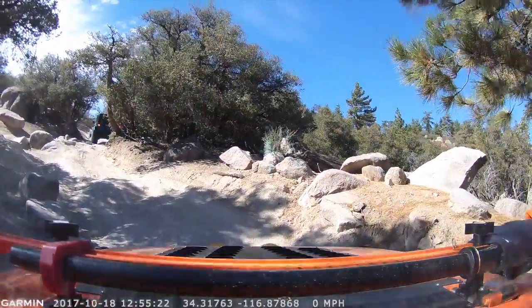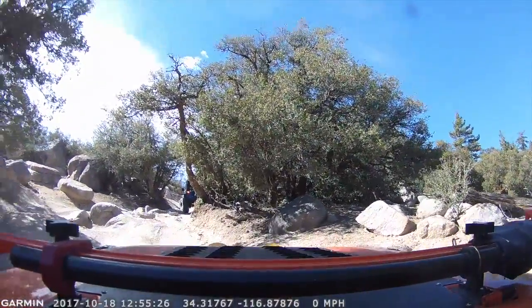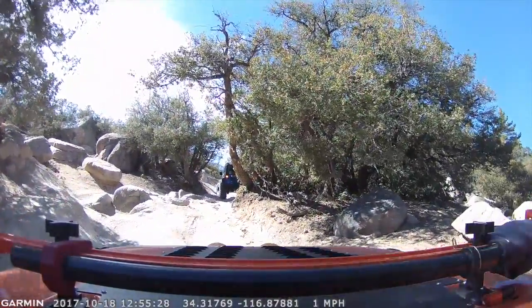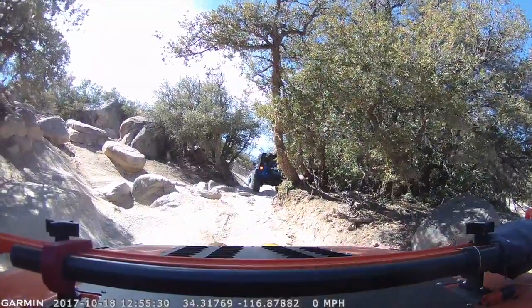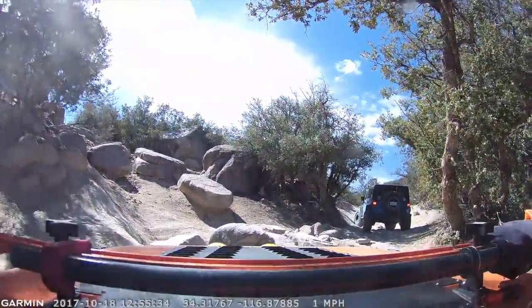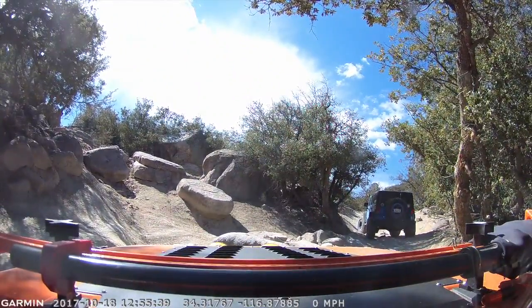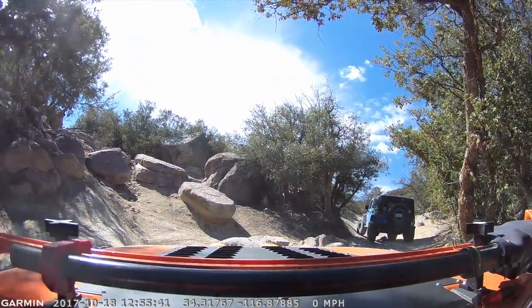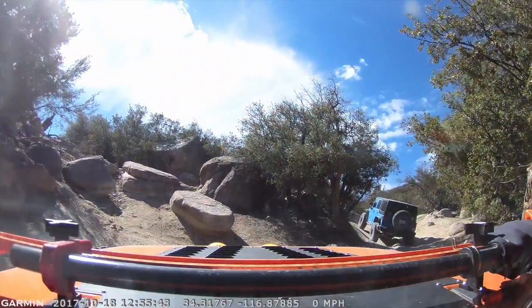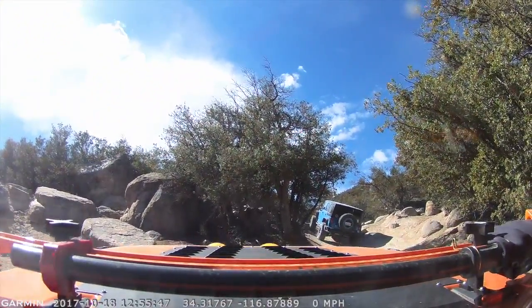Normally, other times I've been up here, John Bull has been more two-door friendly. And today, John Bull is being four-door friendly, which is kind of surprising. Tight squeeze by this tree. Dave says he nearly hit his hard top on it.